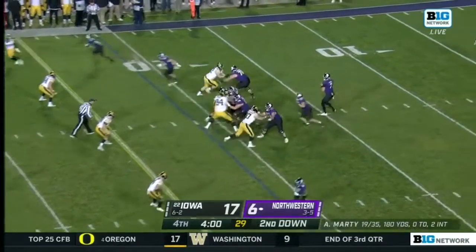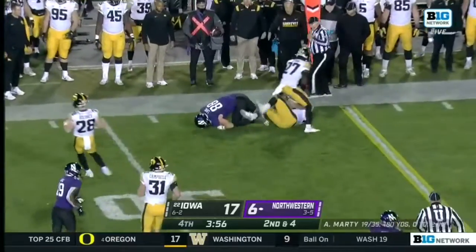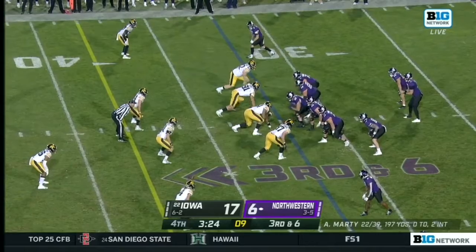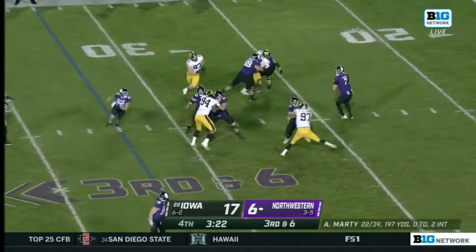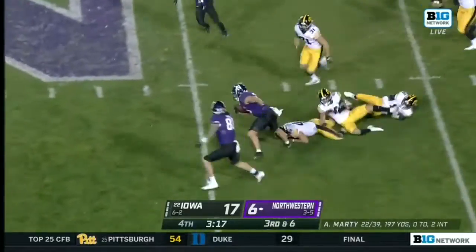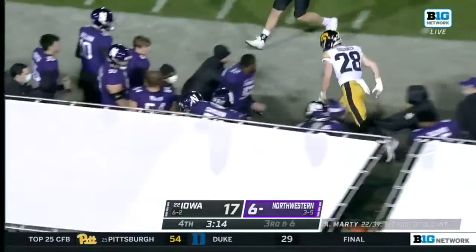See the numbers on Marty, 19 out of 35. And that's a 1st down catch made by the tight end. That's Marshall Lang. And very, very high praise. On 3rd and 6, underneath, that's caught. Nice cut. 1st down run and more for Hull. Evan Hull is shouldered out across the 40-yard line.